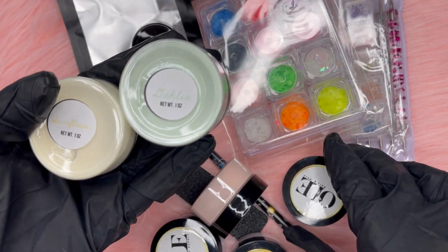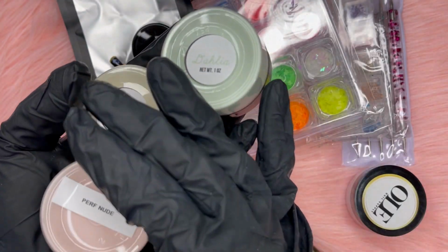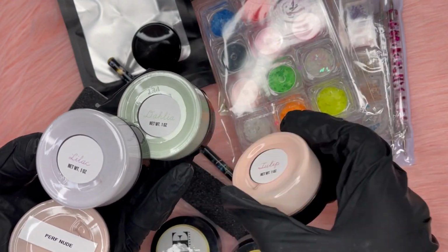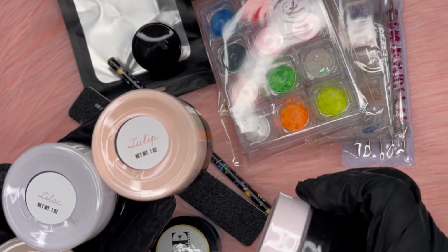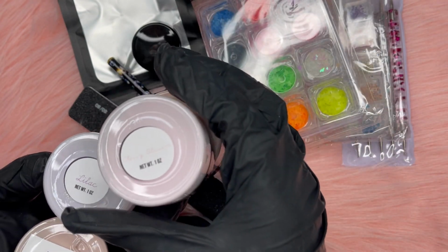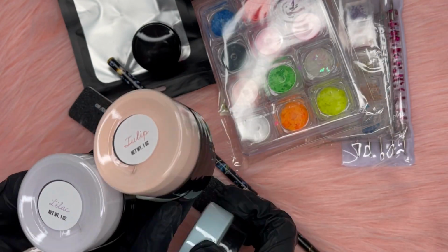pull up the prices here. One second. So right here I'm just showing the colors, and I was trying to hold it in one hand and I ended up dropping them. So disregard.